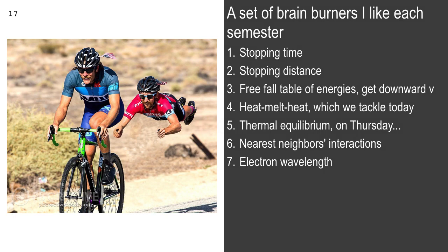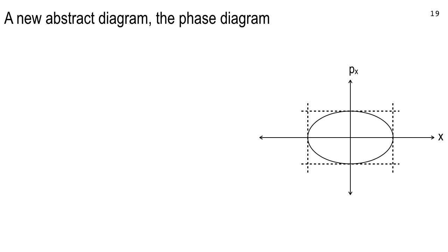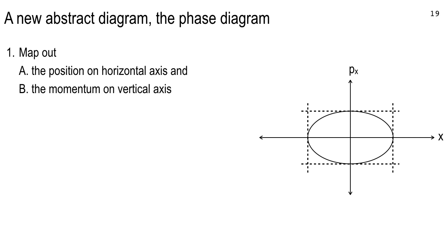So, one last thing I want to cover with you from Chapter 5, the angular momentum chapter, is the idea of a phase diagram. So this is our new material starting today. The phase diagram is an abstract diagram. What you do is you map out the position of an object on the horizontal axis, like its x coordinate, which is what I've got up here. And then on the vertical axis, you map out its momentum, right? Now this is completely abstract.